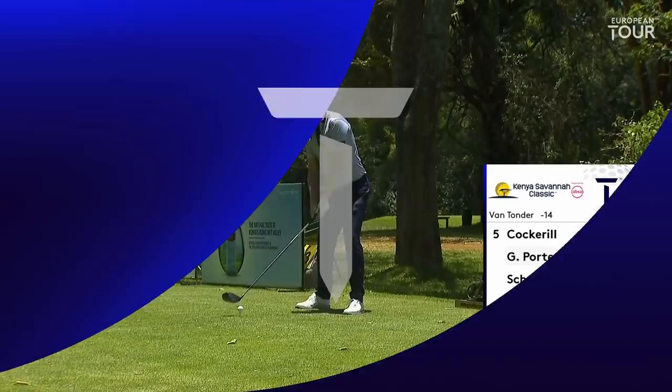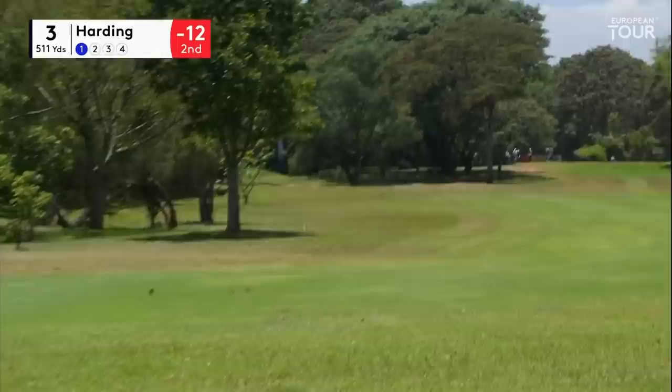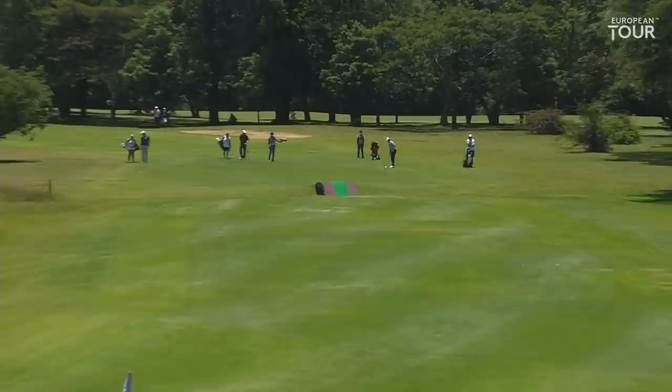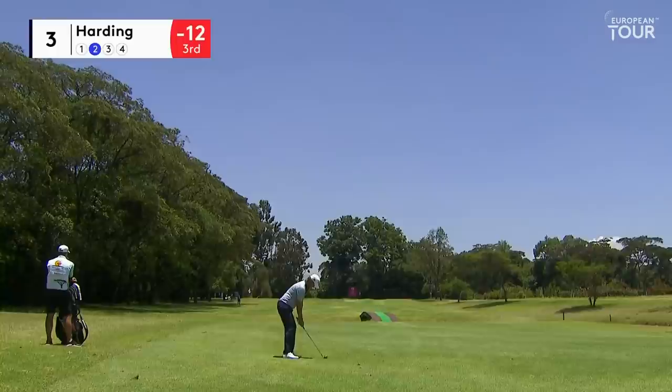Harding going with the big stick here at the third, wind off the left. Yeah, nicely shaped around the corner. 159 for Justin Harding. Nice flat lie in the fairway, wind helping in front of the right, equal amounts. It's about a 1.5 club wind. It's just gusting up a bit right now.